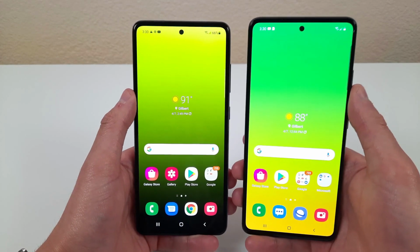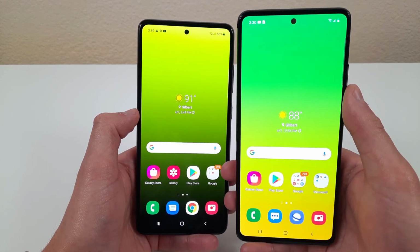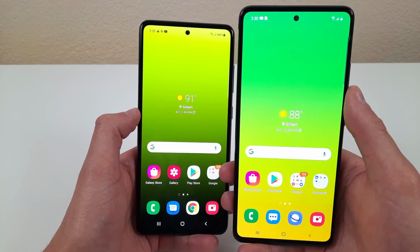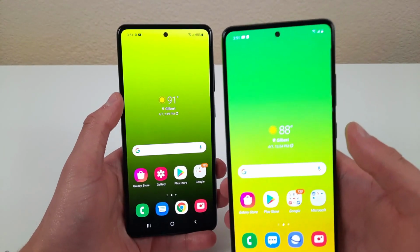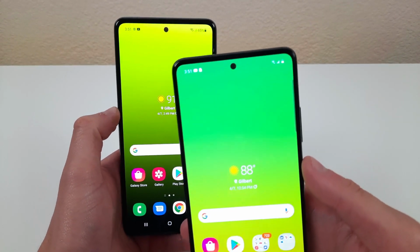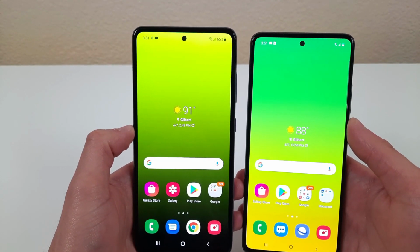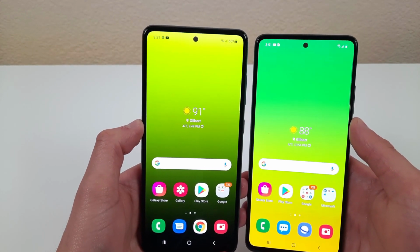The Samsung Galaxy A51 5G has a 6.5-inch Super AMOLED display with a resolution of 1080p, a PPI of 405, an aspect ratio of 20:9, and a screen-to-body ratio of 87.2%. It also has a hole-punch front-facing camera that is also 32 megapixels, so basically the same front-facing camera. It might be a tiny bit better quality on the A52 5G, but the difference is not really going to be a whole lot.